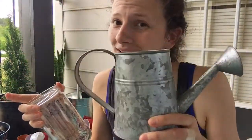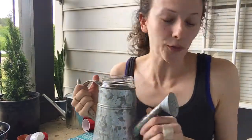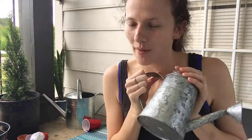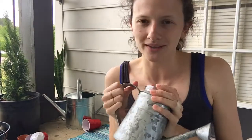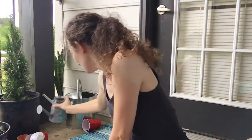This is a salsa jar from Aldi's. This is also from Aldi's. This is a salsa jar from Aldi's, and it fits perfectly inside, and I'm going to use this as a planter. So eventually those pothos cuttings will be inside of this probably, or something else that I love, but probably right here, because I want to have silver pothos all over my house at some point.